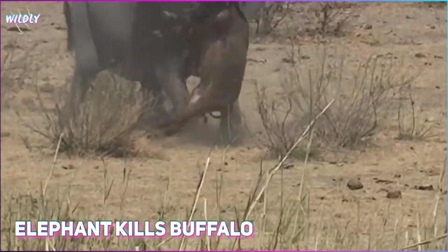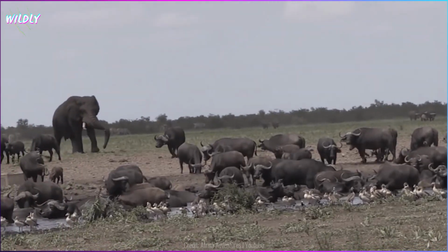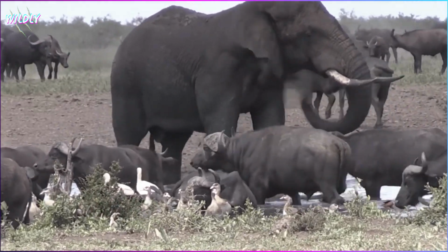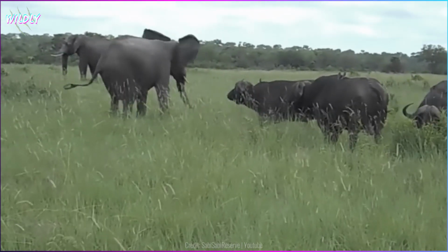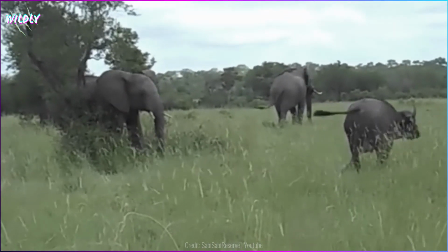Number 2. Elephant kills buffalo. Because of their non-violent behavior, elephants and buffalo are two animals that usually get along out in the wild. But whenever both of these mammals clash over food, shelter, and other resources, the fights can get really ugly, especially when young elephants are involved.